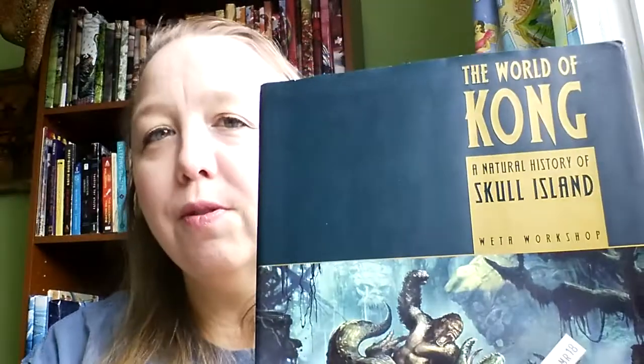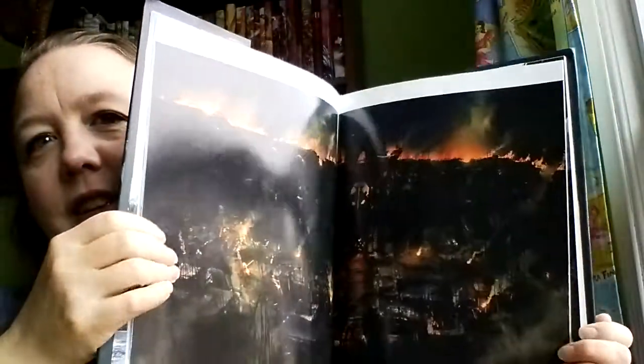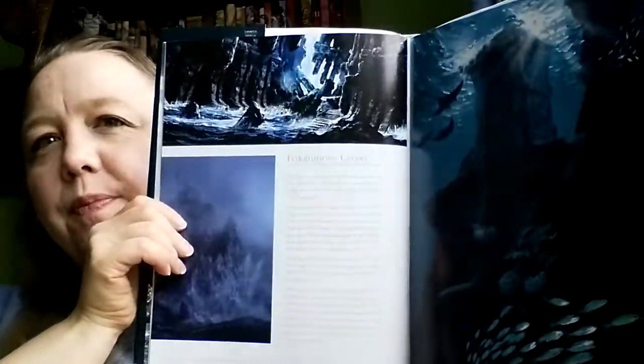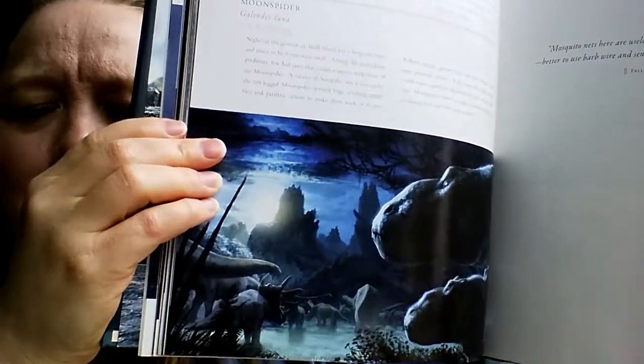And another art one. Oh, be still my heart. Okay, then we have The World of Kong, A Natural History of Skull Island, with a foreword by Peter Jackson. So this is to do with the Peter Jackson King Kong movie, and it is an art book. Yep. This has got my name written all over it. I actually quite like that movie, especially at the beginning. I like the new one too. I like Skull Island too. I've really been drawn to art books recently. So, yeah, just lots of awesome stuff. So, those are the books that I'm going to read.